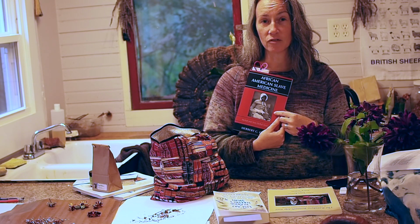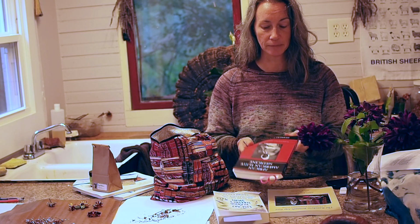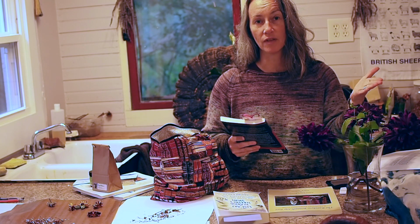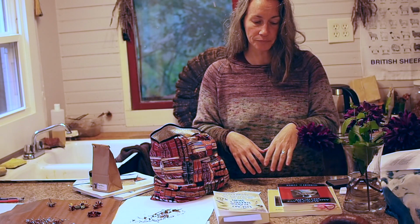So this has been really interesting, and I'm enjoying learning about the remedies and how they treated themselves to stay healthy, or how often they treated the people who enslaved them, because sometimes they were the doctors and the caretakers of the people on the plantation or the people where they lived.